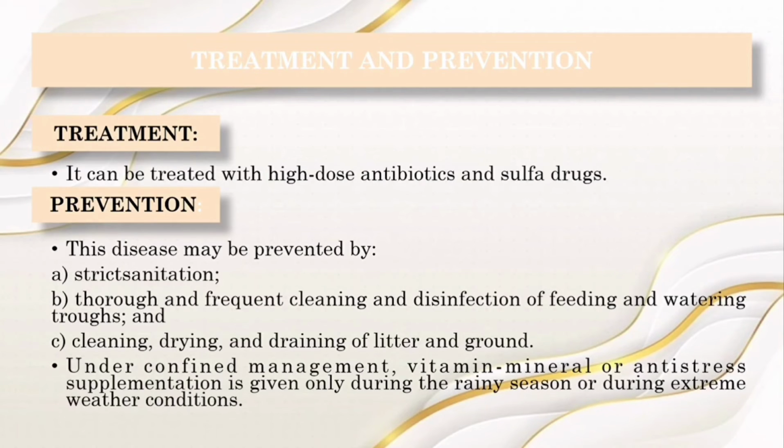Prevention. Generally, health is not a problem in ducks because they are highly resistant to common avian diseases compared to chickens. Moreover, there are no existing documents showing the incidence of particular illnesses. Other than confinement management, vitamin, mineral, or anti-stress supplementation is given only during the rainy season or during extreme weather conditions. This supplementation is given through the drinking water in a separate drinking trough for 2 weeks.